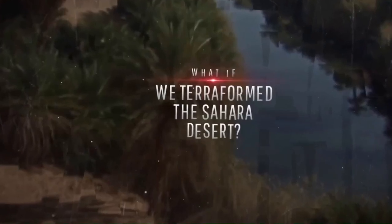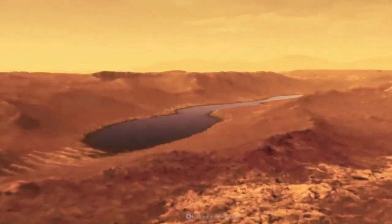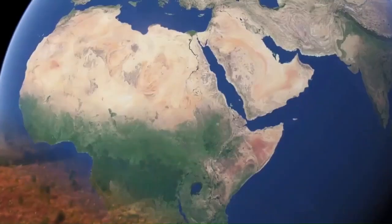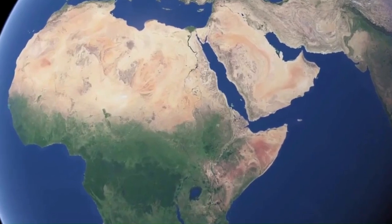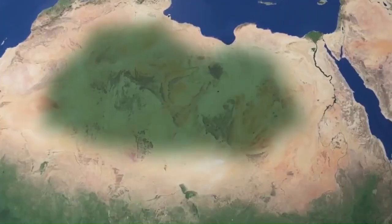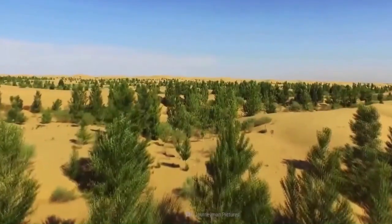In an effort to fight climate change, the Sahara Desert could be going green, literally. Plans are being made to terraform the entire Sahara Desert, changing it from a dry, barren landscape to a lush green space. If successful, the transformation could remove 7.6 billion tons of atmospheric carbon yearly.